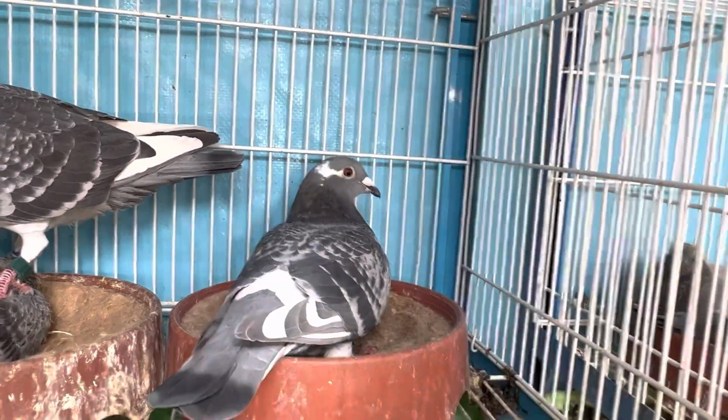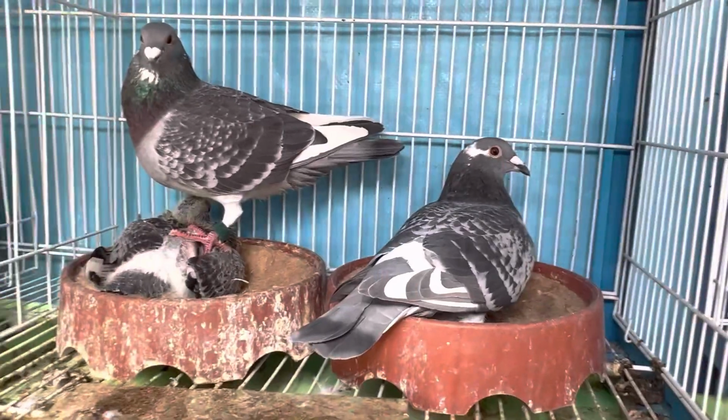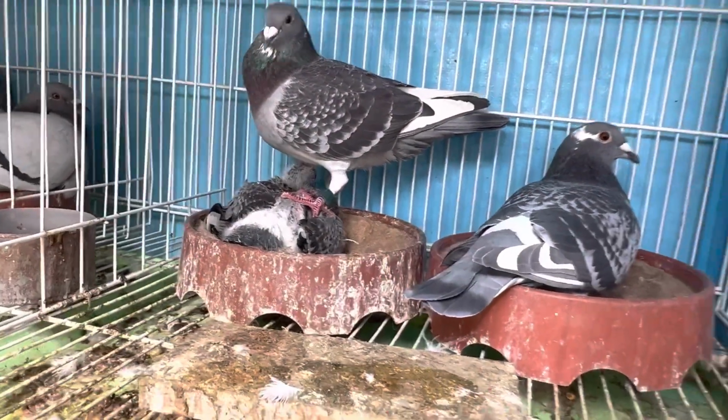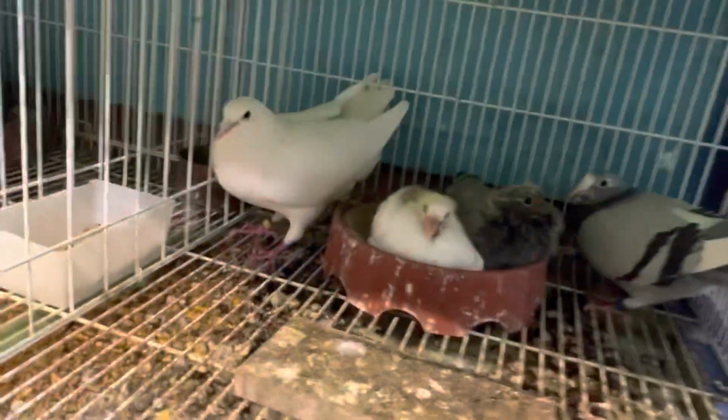and she's half Jensen and half Husky Van Riel. And it looks like her babies are gonna. That's one of her babies. The other one is down here. I had to take them out because there was quite a size difference.